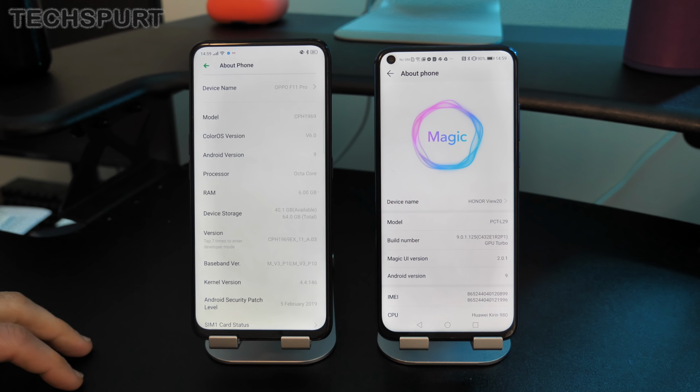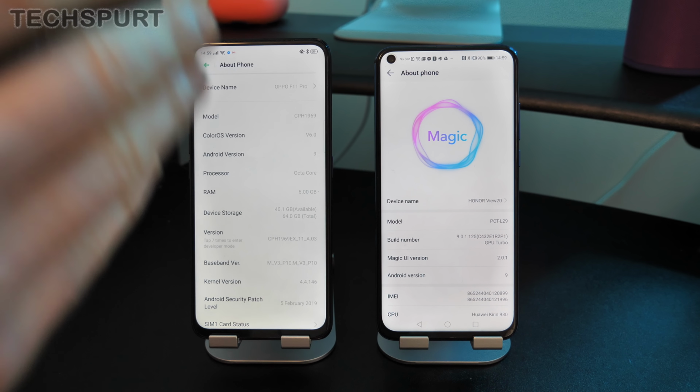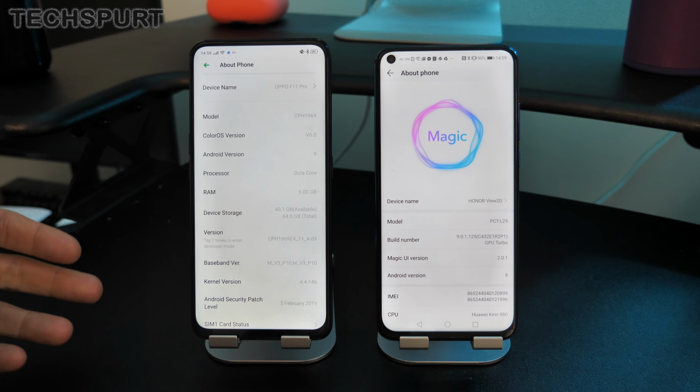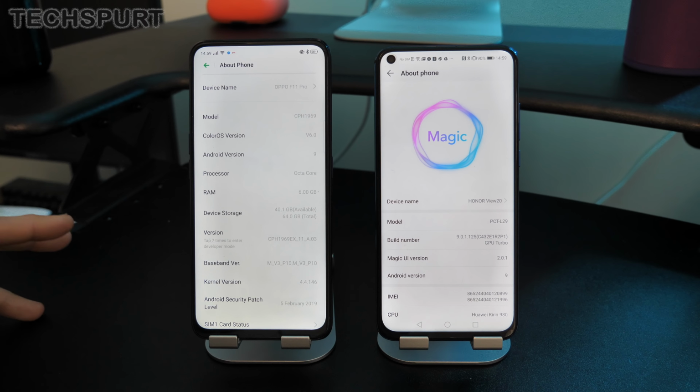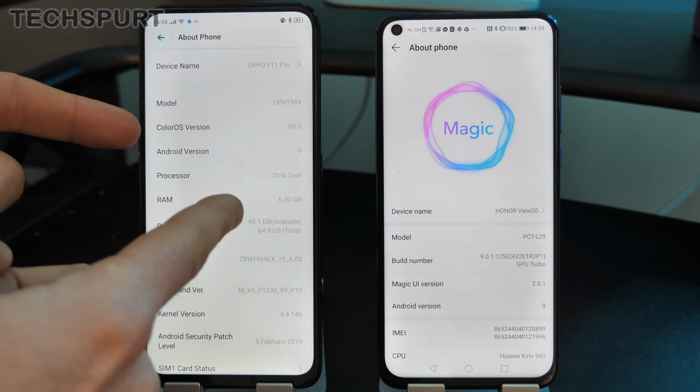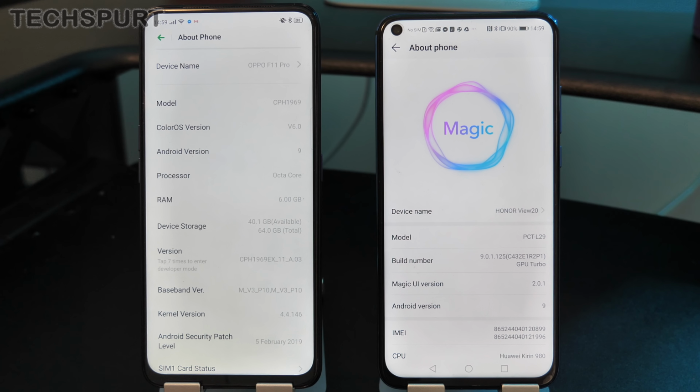It's the actual software running on both of these handsets. So the Oppo F11 Pro and the Honor View 20 both rock Android Pie, the latest version of Android, which is always nice to see. Of course, they are using the manufacturer's own overlays, so you've got a nice bit of ColorOS version 6, the latest version here on the Oppo. And in the case of the Honor View 20, you have the Magic UI, which is basically Huawei's Emotion UI under a slightly different name. And it's version 2, which is basically, again, the latest version.